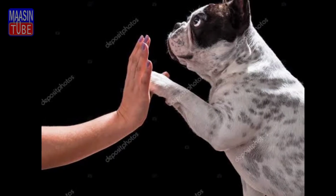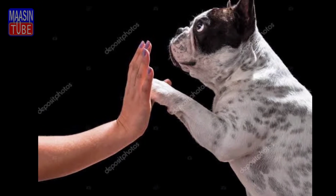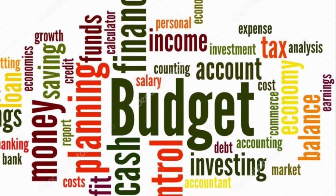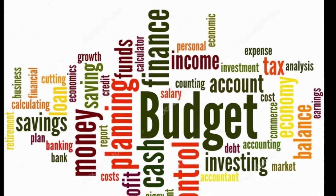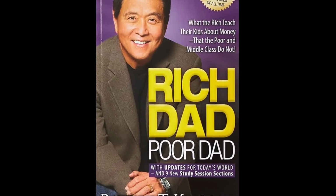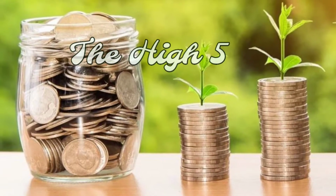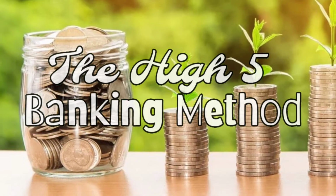I've noticed that only two to three financial principles are in the center of the conversation. We constantly hear about budgeting, Dave Ramsey's Baby Steps, and the Rich Dad Poor Dad philosophy. Even with all of this information, our fundamental knowledge of personal finances is still falling short.